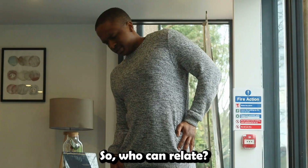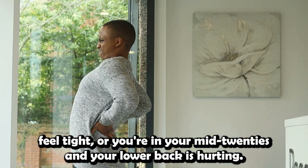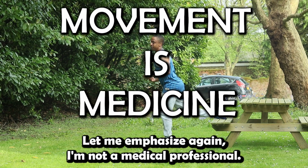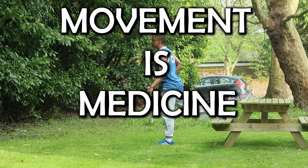So who can relate? You stand up after a few hours and your hips feel tight, or you're in your mid-20s and your lower back is hurting. Well, for me, a lot of the time I found movement is medicine. Let me emphasize again that I'm not a medical professional. I'm speaking from personal experience and research.